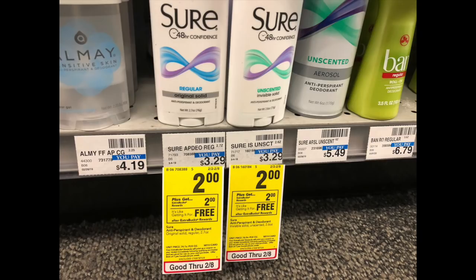Sure and Brut deodorant is not advertised in the ad, but they're on a promotion for buy one, get a $2 extra buck. Now this deal is a limit of one, so they're on sale for $2 and you get back a $2 extra buck, making it free after extra bucks.